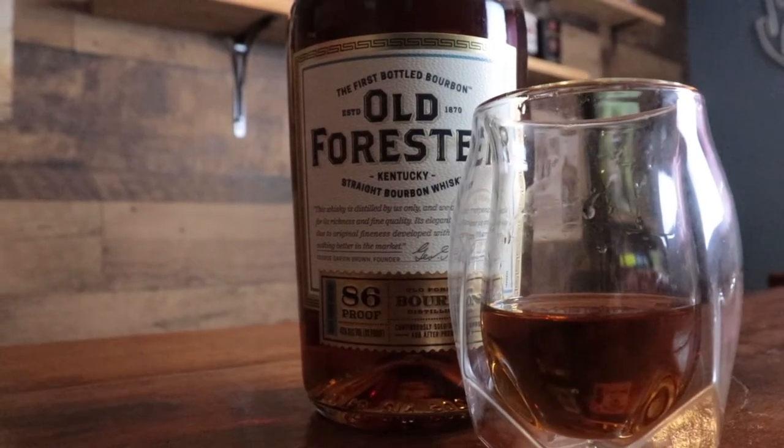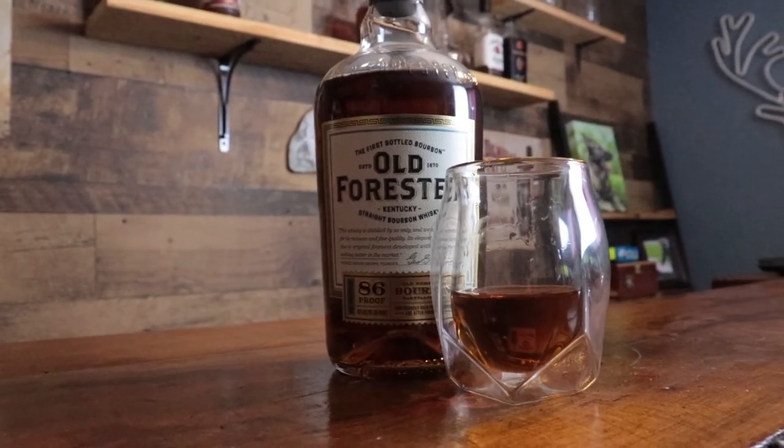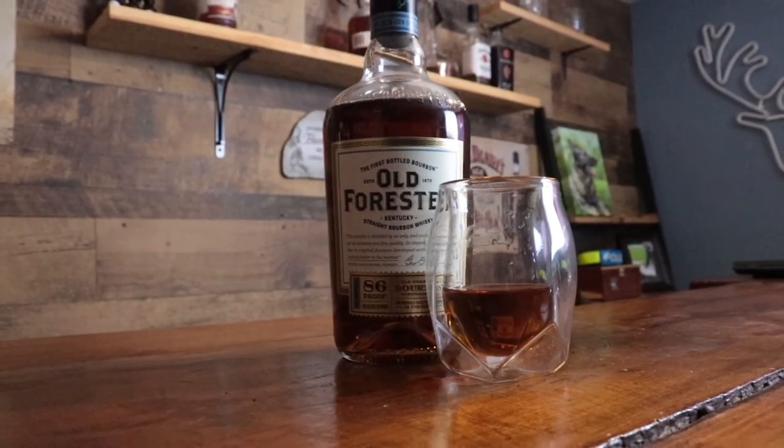All right, so we're going to try the Old Forester again. I think it just got replaced. Old Forester, straight Kentucky bourbon whiskey. This whiskey is distilled by us only, and we are responsible for its richness and fine quality. By George Garvin Brown. Was also the first to seal his bourbon in a glass bottle. Imagine that. All right. At our local LCBO, this bottle runs approximately $33.